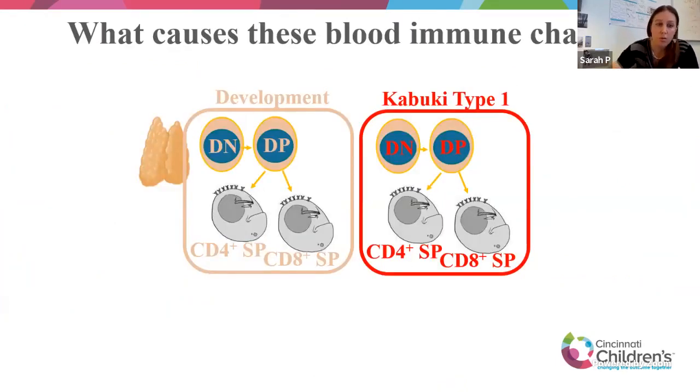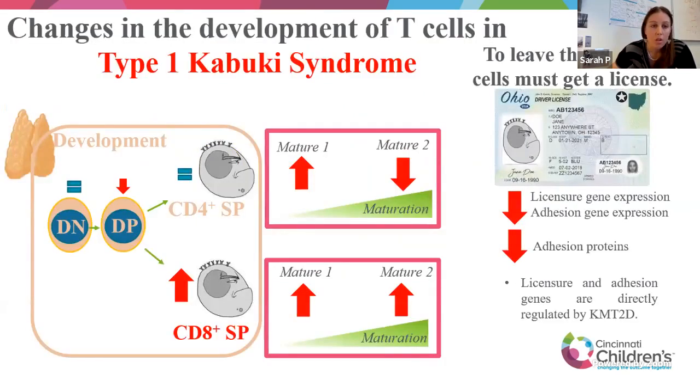And to look a little bit further at what's causing this, we looked at the development of the T cells, and we found that there are three basic stages of what happens in the thymus. So you go through the double negative to double positive stage, and this is where selection type things happen. And we find that there's an increase in CD8 single positive cells, and then when they exit from here, they exit into the periphery, and we find that there's an accumulation of CD8 cells, both at this mature stage, and then there's a mature 2 stage where it basically needs a license to leave. And so this licensed expression includes various markers to allow it to get out to the periphery.